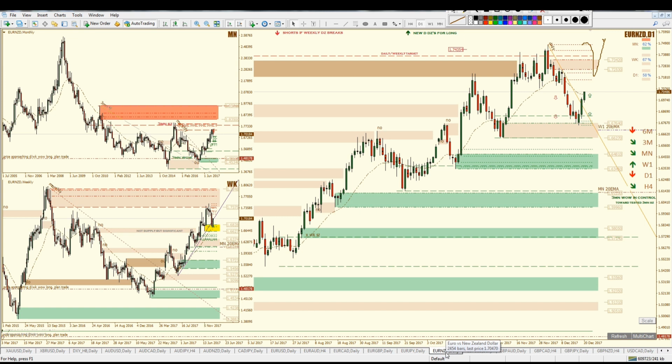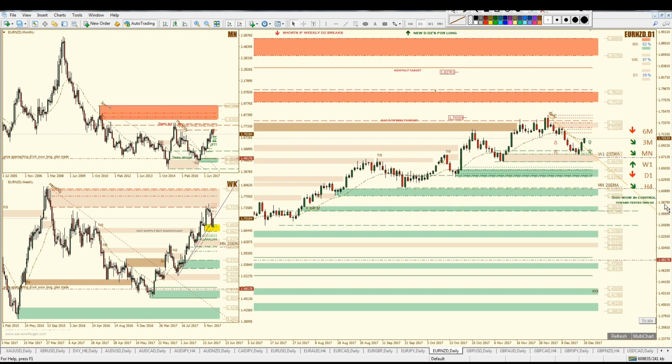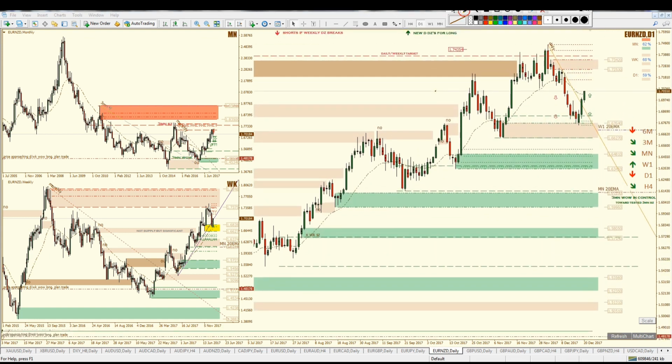Okay, Euro New Zealand, nice. Getting a nice reaction to the upside. So this should be a nice trade setup right here. Where's my box? There we go. Boom, and then up. Off a weekly imbalance with the weekly trend up. And weekly supply tested. Yeah, it looks like that might be a good setup. So Euro New Zealand long, I'm looking to take advantage of the chart and trade this one to the upside. Yeah, so this is looking really good.